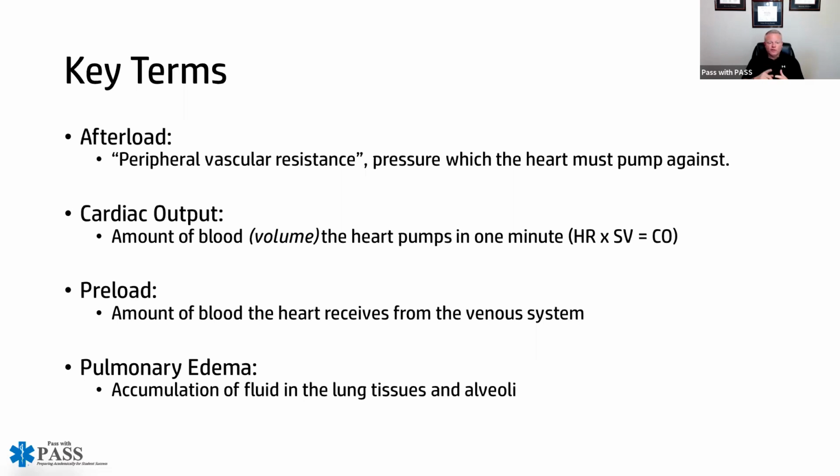So afterload, peripheral vascular resistance, and then the other one is left ventricular end diastolic pressure. Well, I told you that diastole is filling pressure. So at the end of filling, the end diastolic pressure would be pumping pressure, which is exactly what we're talking about here. So afterload is just what that left ventricle has to pump against. Cardiac output, on the other hand, is the amount of blood volume that the heart pumps in 1 minute. The way that we get that is we take their heart rate and multiply that by their stroke volume. And stroke volume is the amount of blood that is being ejected from that left ventricle with each beat.